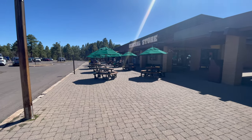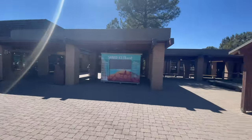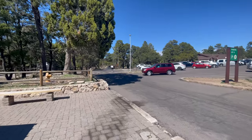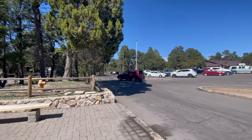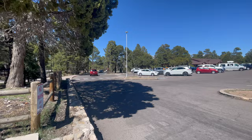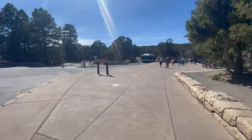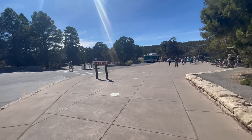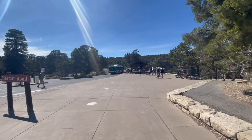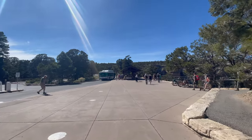Well, we finished that delicious lunch. And now we're gonna head back to the blue shuttle, which will take us over again to the red, and then we'll get on with some more trails. All right, we got off the blue line, Hermit Road. This is where we go to get on to the red line.